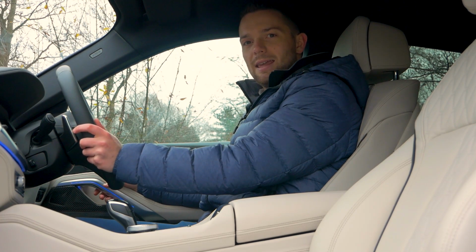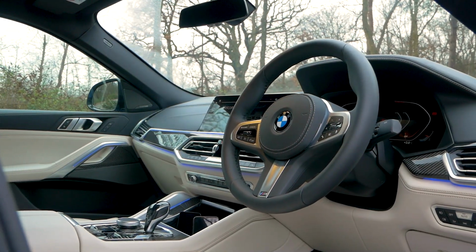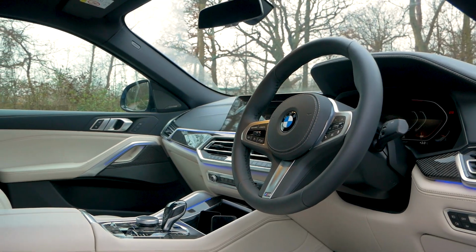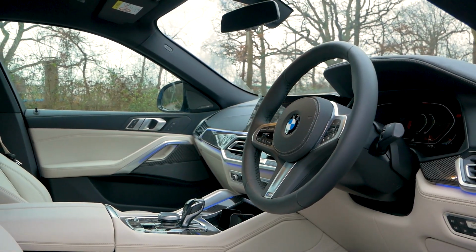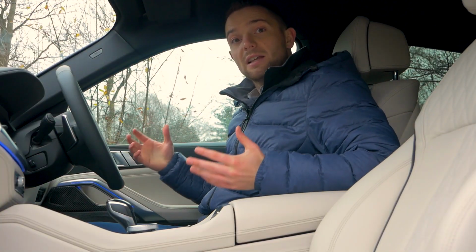Wow, isn't this just so luxurious? More or less, the interior in here is exactly the same as the X5 on which this car is based. So it's one of the best out there in my opinion. This particular car as well has got some fantastic options on it.